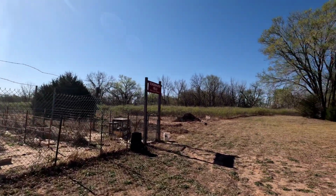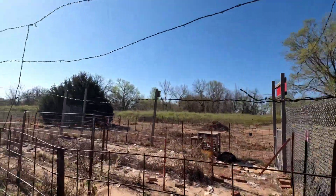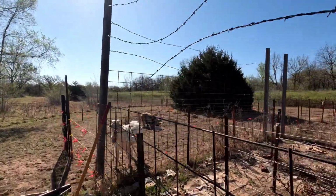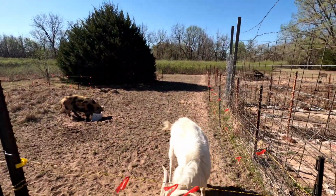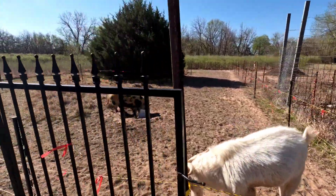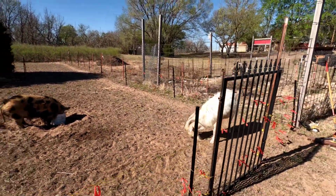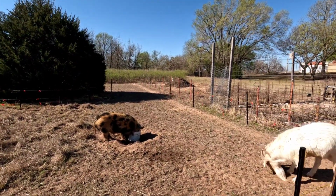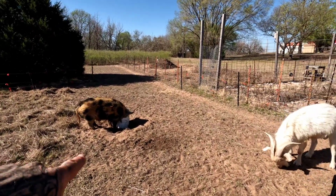But I've got this moved out. I'm gonna get some more wire and some more pins, and we'll be putting them out here and planting some different types of hays and grasses that they can graze. But check it out. They've been out here for days. Now I put them up at night. I don't have a shelter out here out of the wind and stuff. But I do have plans for that too. Movable shelters or shelters in these pens.